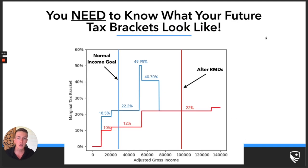Okay, and so we've talked about before the need to know what your tax brackets look like going forward into the future. Okay, this person, again, before RMDs started, between pension income and Social Security, their normal income goal was right here. Okay, on top of Social Security, their pension was around $28,000. Okay, and they were in the 22.2% bracket. Again, this is the Social Security Tax Torpedo that we're looking at. Okay, and so they were just taxed a little bit here at 22.2%, and then before that at 18.8%, and so on.